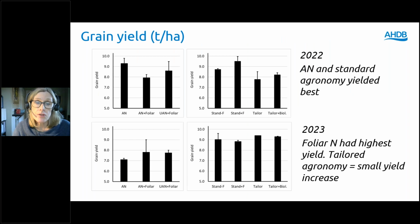So here we're looking at grain yield. So if we start on the left there with the nitrogen trial, you can see that in 2022, it's that standard ammonium nitrate fertilizer treatment that's pulling ahead. But in fact, there's a hint there that the tailored, the liquid UAN followed by foliar urea, is slightly ahead of the ammonium nitrate at the start. And then if we look at the nutrition trial, it's that standard approach with fungicides that's pulling ahead there.